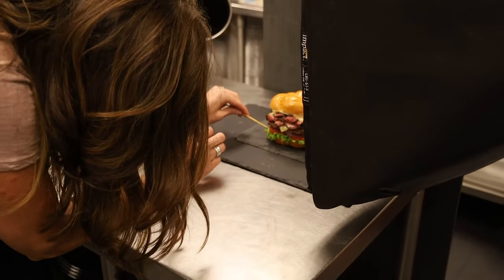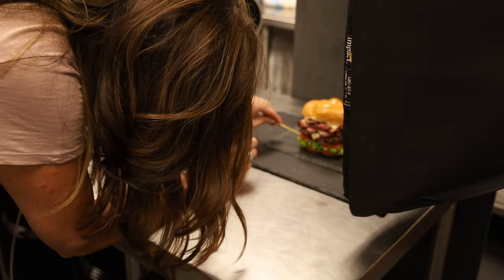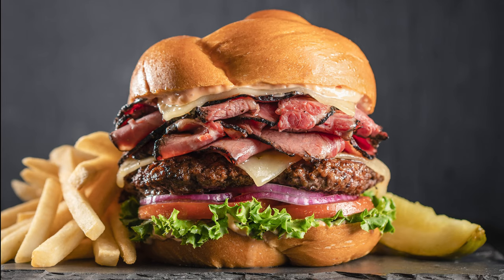A little tweaking. This is where I shine it again, replace any cheese or lettuce or anything that has died. And that's it, it's done, and the client loves it. Now let me show you how I built this burger.